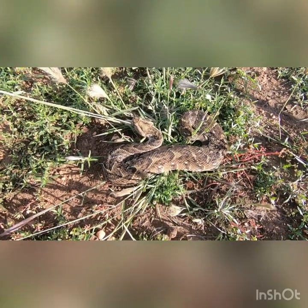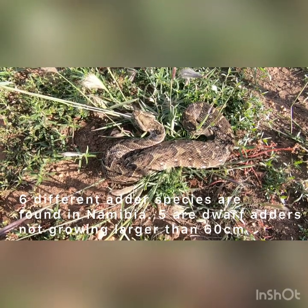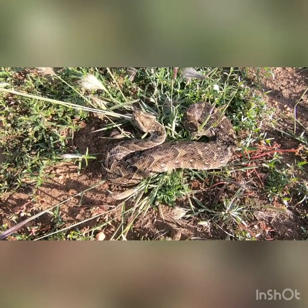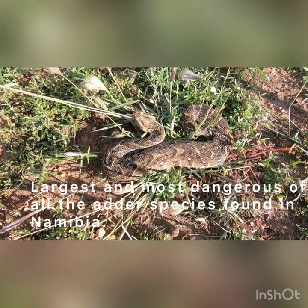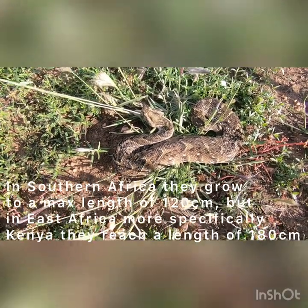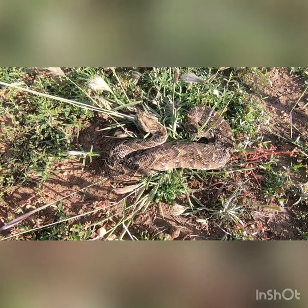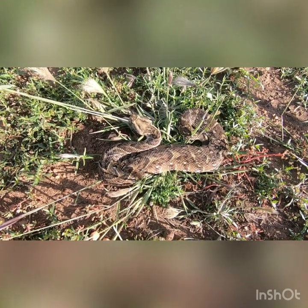Now in Namibia we have about six different adder species, five of which are dwarf adders, which means they don't obtain a length greater than 60 centimeters, and the puff adder is by far the largest and most dangerous. Now these snakes can grow up to a max length of 1.2 meters. Here in southern Africa, elsewhere in Africa, in Kenya for example, they can exceed that and they can grow to a max length of about 1.8 meters.